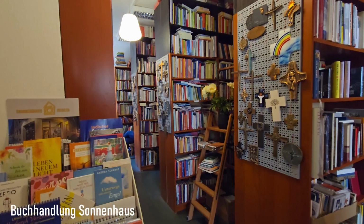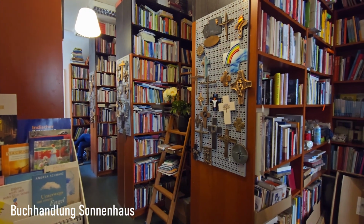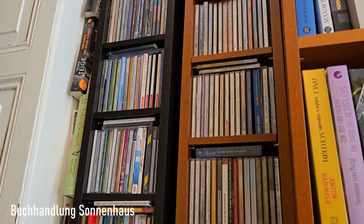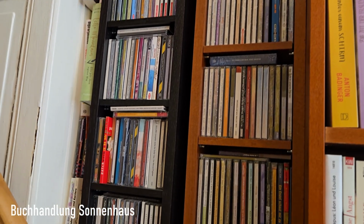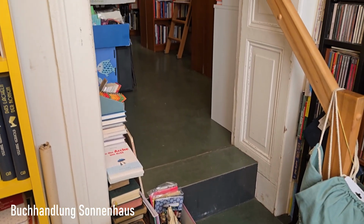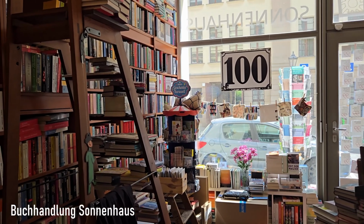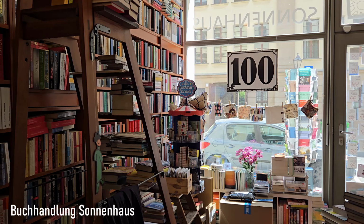They had these boxes of sale books outside, this really cute art. And in general, I liked their layout. I love when bookstores have ladders. That's a personal design touch that I love. It gives me such great Beauty and the Beast vibes. And if you read in German, this seems like a great little place to hang out and pick up a used book.